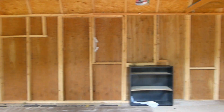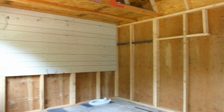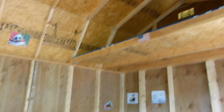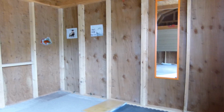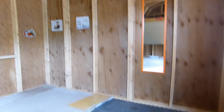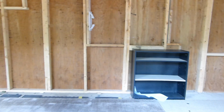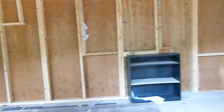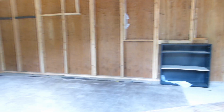There's still some stuff in here from the previous owner that I want to remove. But they've got a pegboard over there so we can hang some tools up. There's a loft on that side and a loft on that side. They've got some carpet in here and some tiles, some of those foam padded tiles. We might move those or pull those up, but for now I'm just going to leave it, and all this lumber that I got in my truck I'm going to unload and put in here now.